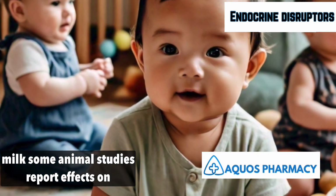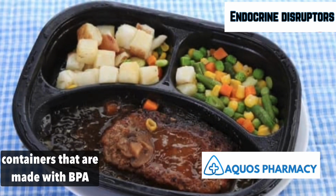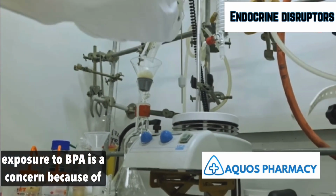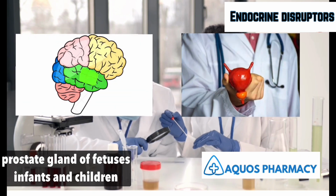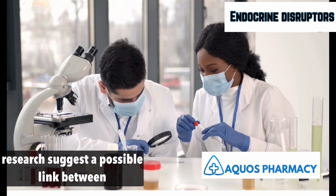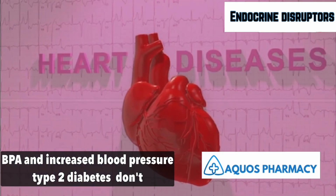Some animal studies report effects in fetuses and newborns exposed to BPA. BPA can seep into food or beverages from containers that are made with BPA. Exposure to BPA is a concern because of the possible health effects on the brain and prostate gland of fetuses, infants, and children. It can also affect children's behavior. Additional research suggests a possible link between BPA and increased blood pressure, type 2 diabetes, and cardiovascular disease.